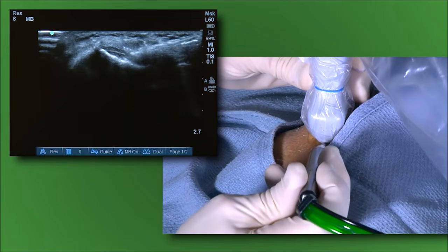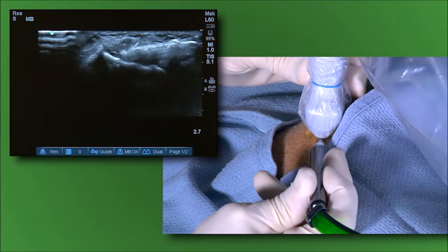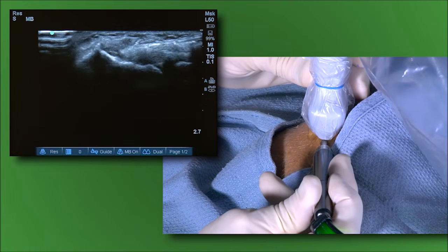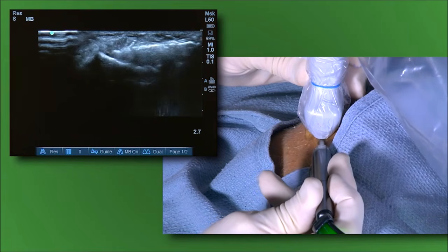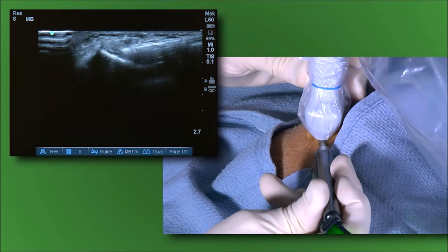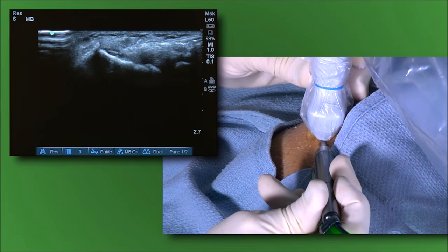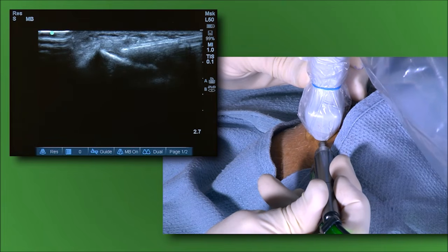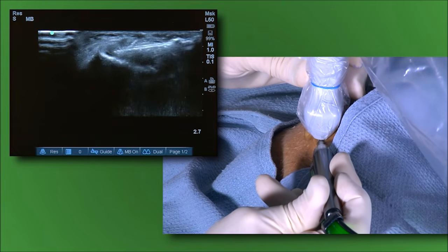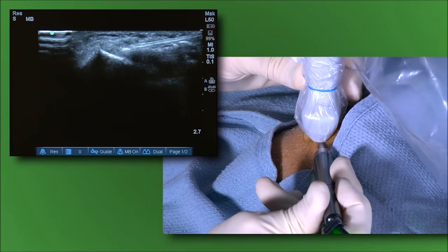A common question is whether or not we remove the enthesophyte. One can do that. It's not necessary. The pathology is right at the base, right precisely where the microtip is treating the lesion. So this has only been approximately 20 seconds, but frankly, this is a relatively small lesion, very discrete, and this probably is adequate or close to adequate treatment.